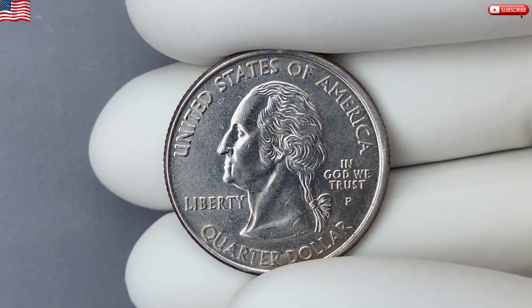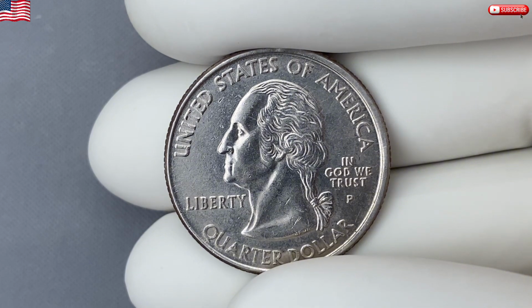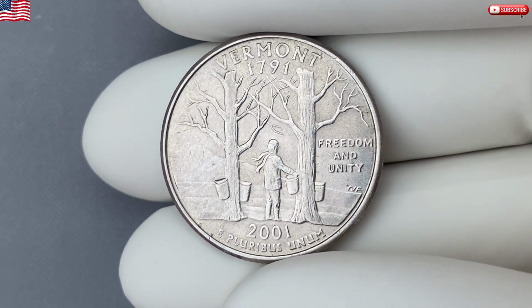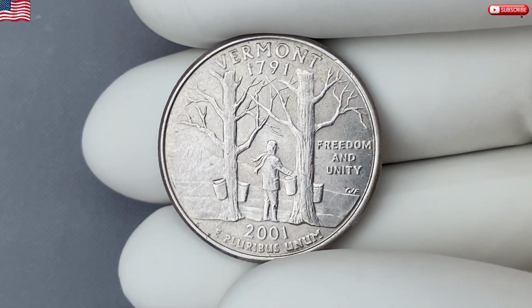But as beautiful as this coin is, why are collectors obsessing over it? Why are some people willing to pay thousands, yes, thousands, for a single Vermont quarter? Here's where things get really exciting. You see, not all Vermont quarters are created equal.